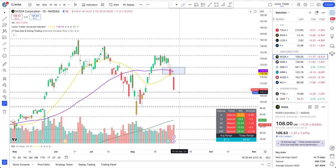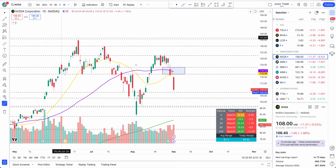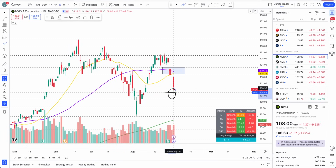We are very close to our level in the post market, at the time of doing this video. By the time the video is out, it might be a little different, but right now it's $106 already in the post market, which means we are already very close to our level of 106 and 30 cents, the level that I talked about, the direction to watch once we lose 118.